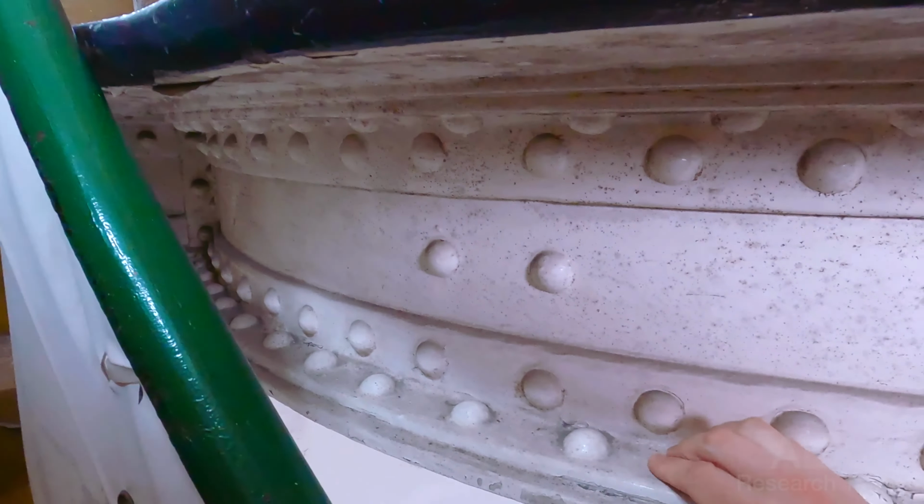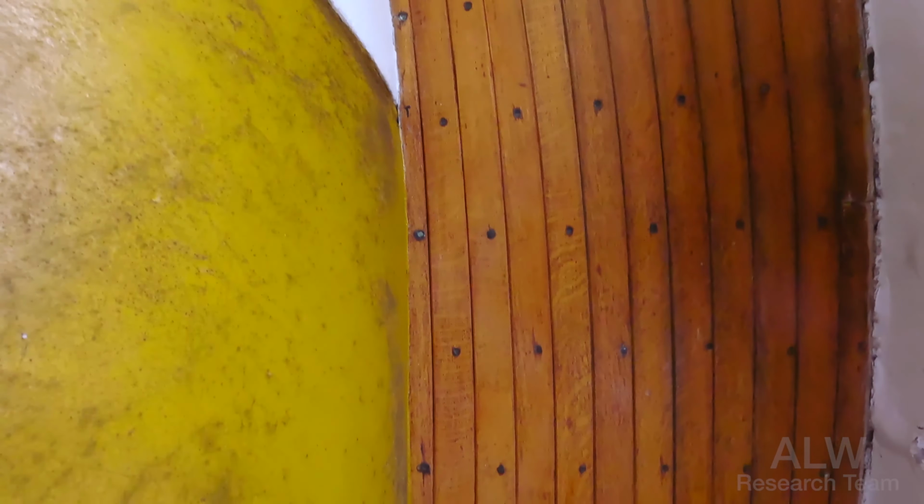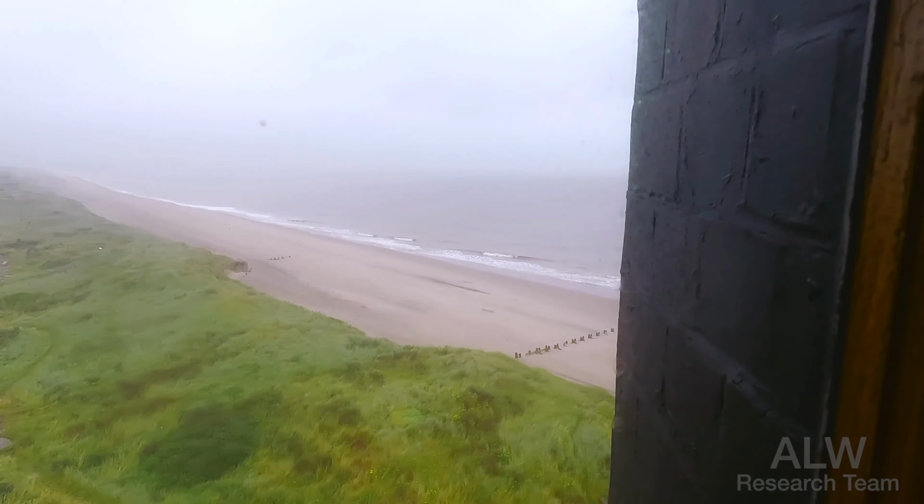As we continue up, mind your head. Actually touch the riveted ironwork there now. As we can look behind us at the staircase, backing that gets even sharper, steeper. Reminds me a little bit about going in a windmill.